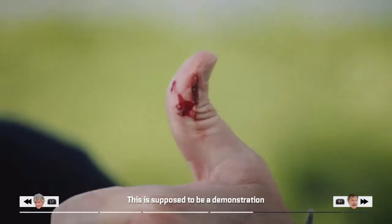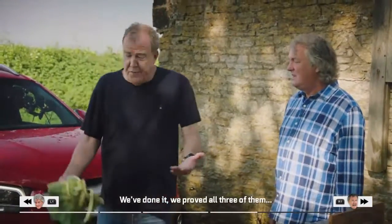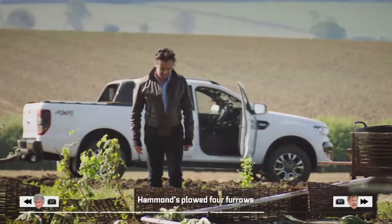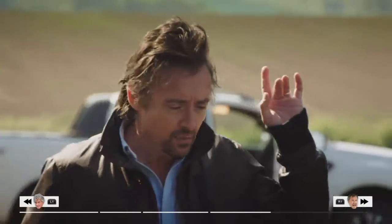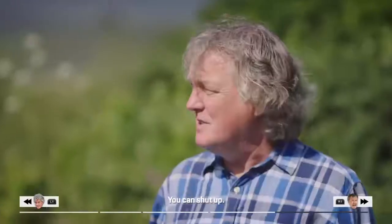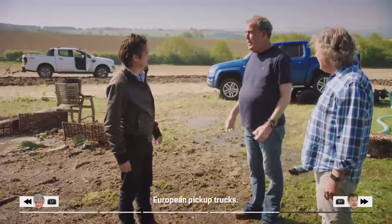This is supposed to be a demonstration of the utility of pickup trucks. We've done it, we've proved all three of them. Yeah, I have. I've sawn 3 pieces of wood for a fence. Hammond's ploughed 4 furrows for growing things in. You have only subtracted from this community. I think you've slightly missed the point. Why do you always have to overdo everything? You can shut up. Because it's supposed to be a test of European pickup trucks.